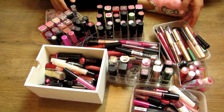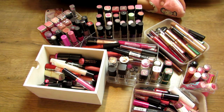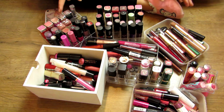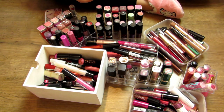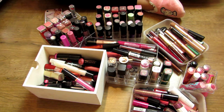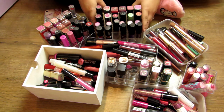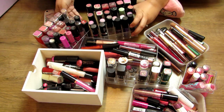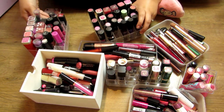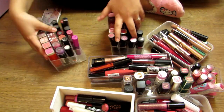So, I am going to be decluttering my lipsticks today. I do have more than this, but some of them I know I'm definitely keeping, so what's the point of me showing them? But yeah, I'm just gonna go through these. Couple of lip balms in here as well. These are so freaking dusty, it's disgusting. Right, let's move these a sec. Where should I do these first? I'll do these first, because then we can put things in there.